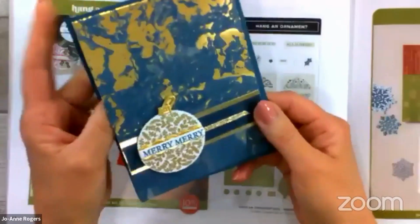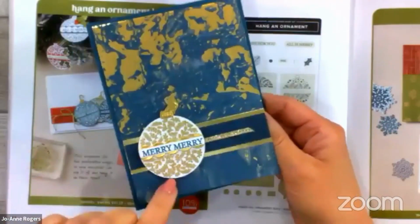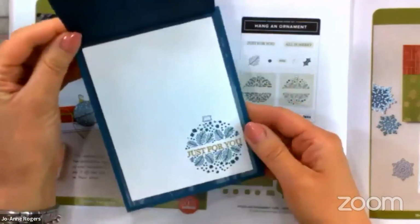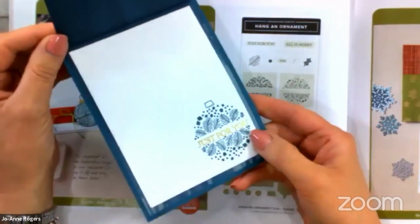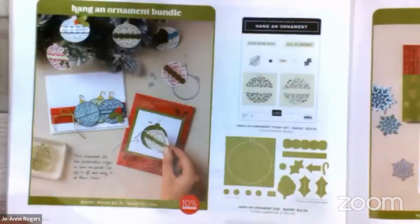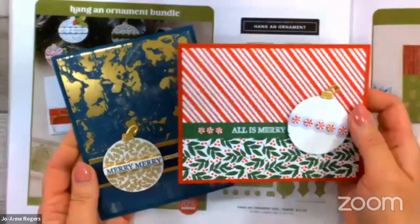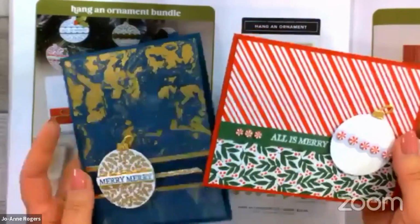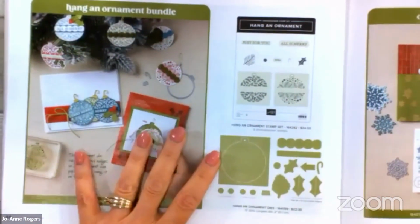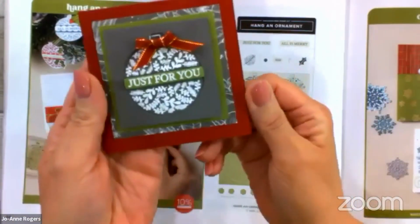And then, oh no, not quite the last one. So here's some of that gorgeous paper. I'm using Pretty Peacock this time, embossed with gold, have some gold underneath. And then opening up, you can see just the stamp and Just for You that I also embossed. So this one can be elegant like this, or it can be fun and whimsical like this. So what's one great thing about this bundle is that it's really, really versatile in terms of what you're going to get.